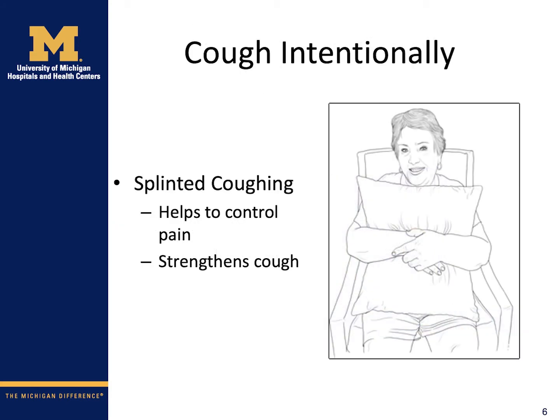Earlier, we told you that your new lungs can't send signals to tell you that you need to cough. Therefore, you need to cough on purpose to ensure that your new lungs are clear. You should plan to cough after using your Incentive Spirometer, after moving around, or any time you've been sitting still for more than an hour.